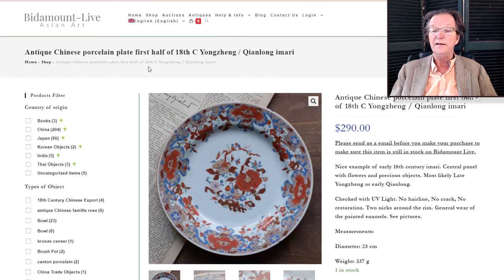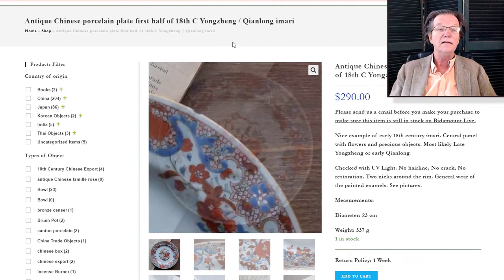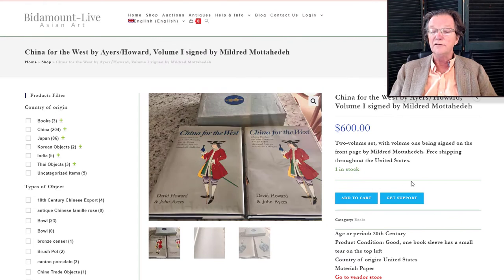All right, and then this nice Yongzheng to Qianlong period plate popped up for $290 and is on there now. That's a very pretty plate. It's very pretty, nice colors, nice negative space where they didn't decorate, and then strong colors around the edges. Very attractive. And also, somebody put up this.